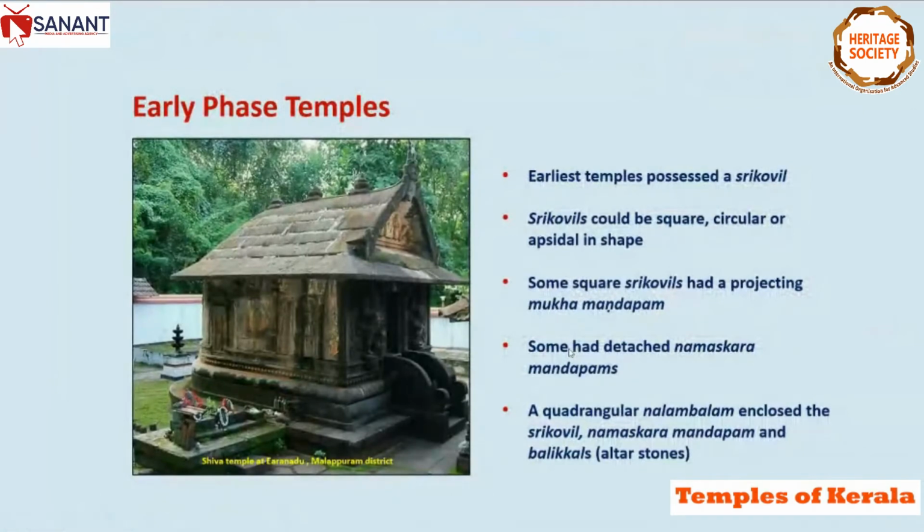Now let us see, I mentioned earlier that there are 3 phases for the structural temples of Kerala. Let us see the characteristic features of the early phase temples. The earliest temples possessed a Shrikovil, and the Shrikovils could be square, circular, or apsidal in shape. Some square Shrikovils have a projecting Mukhamandapa, which is attached to the Shrikovil. Some had detached Namaskara Mandapams. A quadrangular Nalambalam enclosed the Shrikovil, Namaskara Mandapam, and Balikkals. We will go into detail later. So these are some of the special features of the early phase temples.